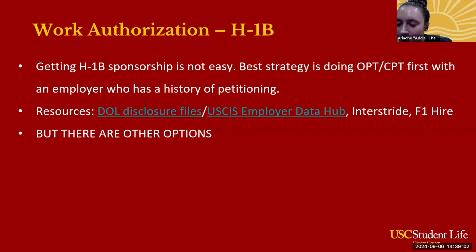All sorts. If you are an F1 student, any type of work that you do requires work authorization, no matter what. So it's all the types. Any type of research. Yeah. So if you complete a full-time academic term, fall and spring, then yes, you are eligible to have a summer internship.